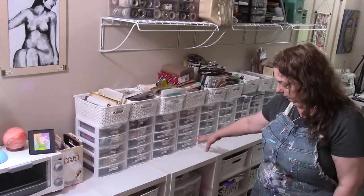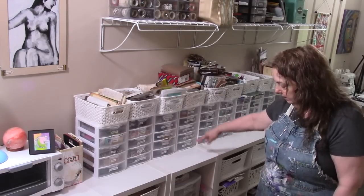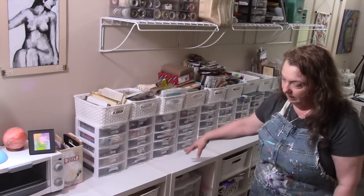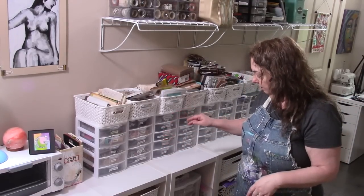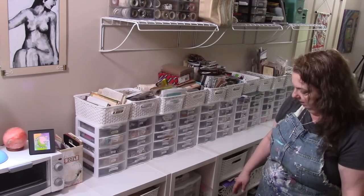The cubes are from Target. They are cheap, easily accessible, easy to find. You can get storage cubes at IKEA too, but more people have Target near them than they do IKEA. I love them, and they come in white, which I love. They used to come with, hang on one second.